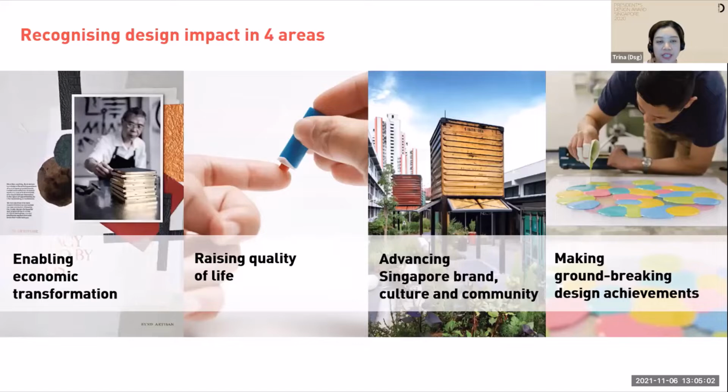The PDA also recognizes design impact in these 4 areas: design's power to enable economic transformation through transforming work experiences and businesses through innovative design strategies, processes, and even experiences; designs that have made a difference in raising the quality of life; projects that address culture, heritage, social and community issues that advance Singapore's brand, culture, and community; and finally, projects which push the boundaries in crafts and technical excellence to make groundbreaking achievements in design.